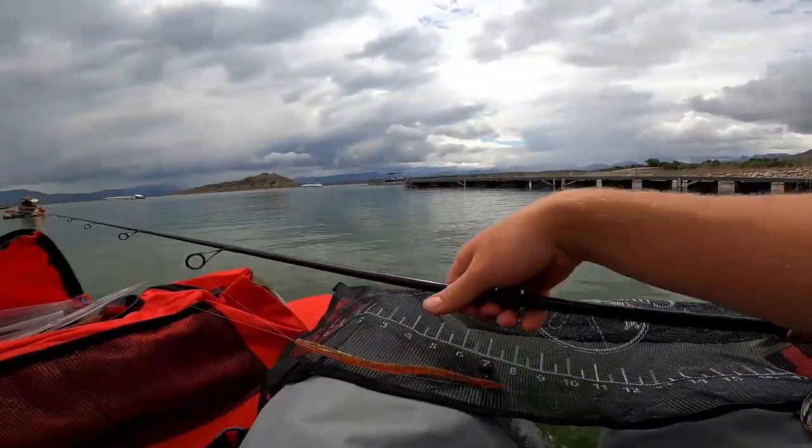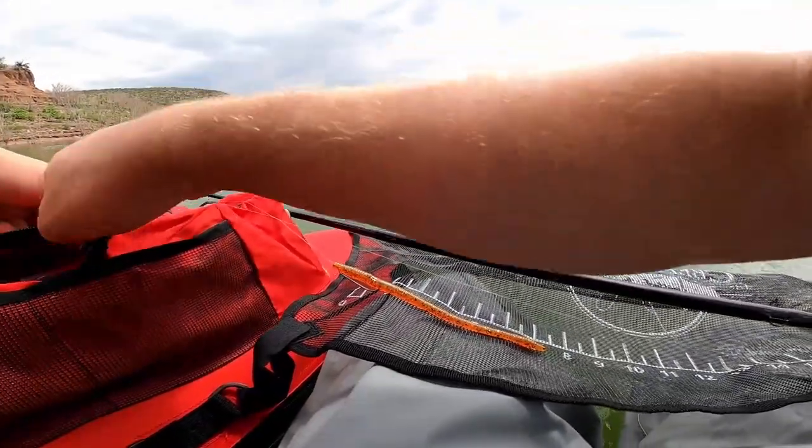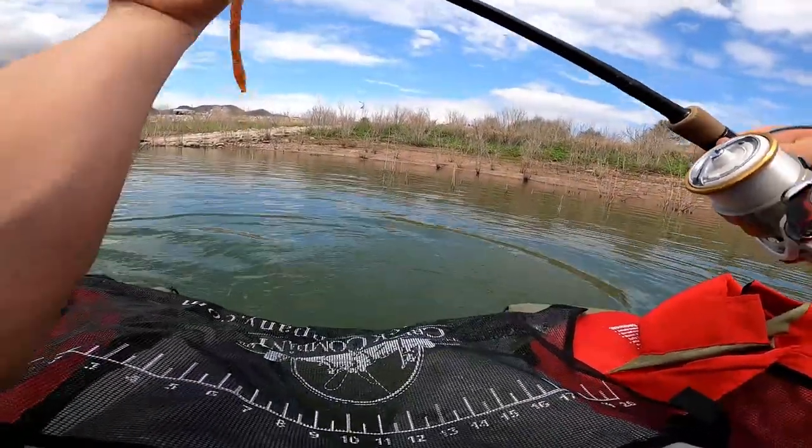Pops is leaving me in the dust. He's all the way out there by that boat. That motor is so stinking loud, even underwater. Here we go. I forgot my poncho if it rains. So if it does, we are screwed, but who cares?